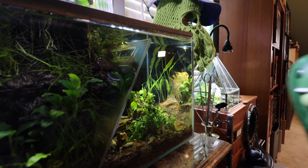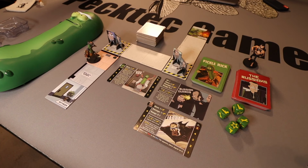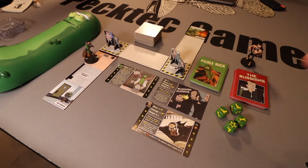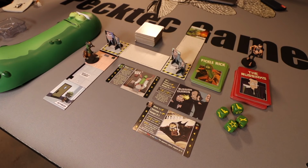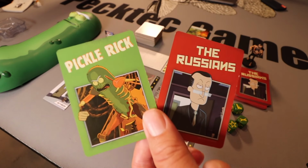Hello, this is just a further explanation for the Pickle Rick game, and it's not a full how to play, but this will give you a sense of what this game is and how it plays. So this is a 2-player game, Pickle Rick versus the Russians.